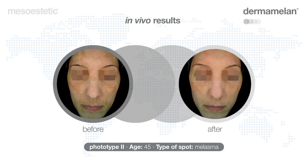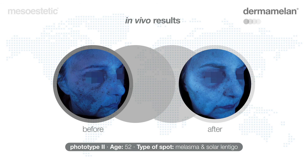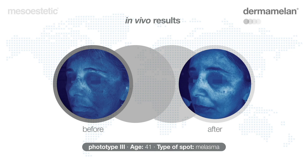The effectiveness of Dermamelan has been demonstrated on all kinds of blemishes and in all ethnic groups, with excellent short and long-term results. The results obtained in clinical studies on patients show a visible reduction of up to 67% in the intensity and area of existing blemishes.